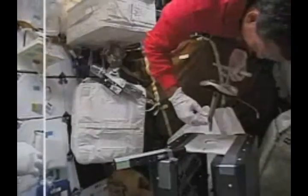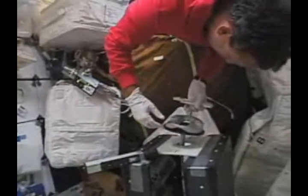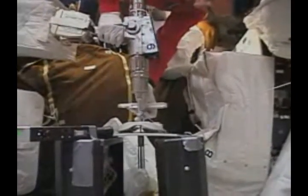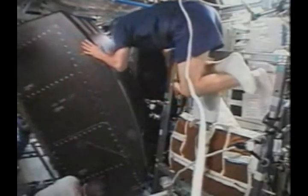Vegas and I got to do some repair work of our own, only indoors, and this was an RCC plug, reinforced carbon-carbon plug demo, where you would actually repair a hole in the leading edge, and this was a carbon silicon carbide produced by Diacol.